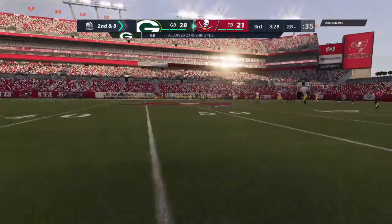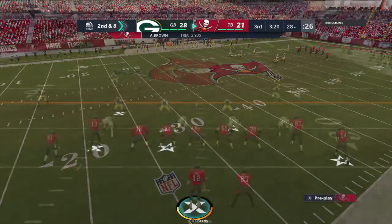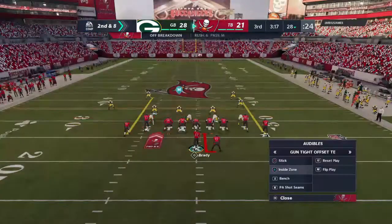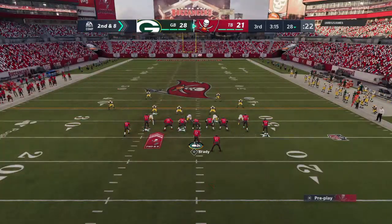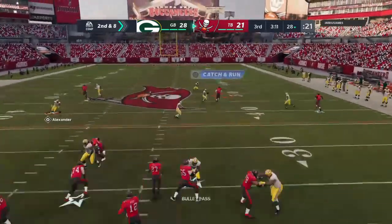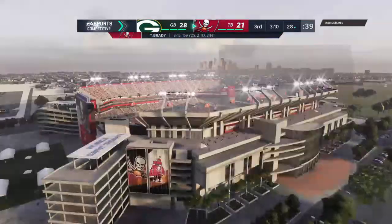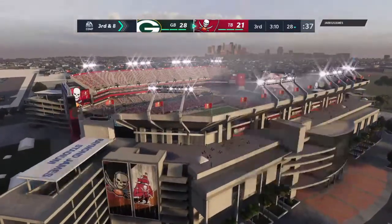That catch good for only a couple. Brandon, so many times we see the crossing route start as a quick hitter, but in this play, he had time in the pocket and waited for him to clear going across. On play action, it's Brady. His throw incomplete. Unable to get it to Gronkowski that time.